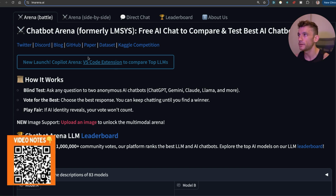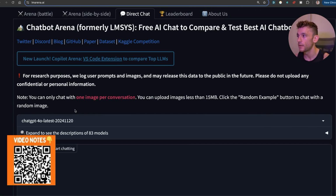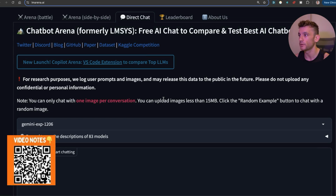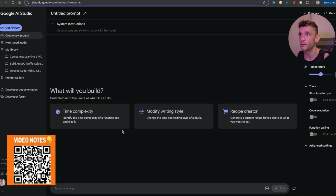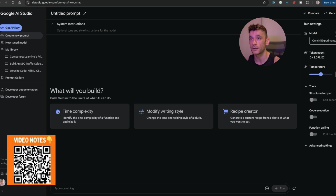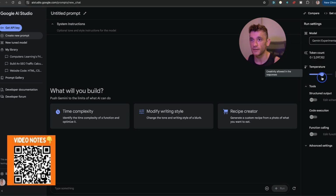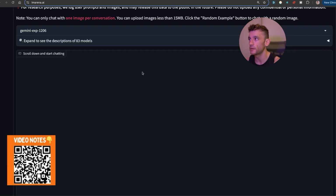There are two ways to get free access to Gemini 1206. If we go to Direct Chat inside lmarena.ai, we can select Gemini 1206 from here and get free access. The other option is to go to aistudio.google.com. You can even get a free API key using Gemini. If you go down the list, you can see all the different models, for example Gemini Experimental 1206. Here you can fine-tune the model a bit more: you've got the temperature, structured output, code execution, function calling, etc. These are the two ways to get free access.